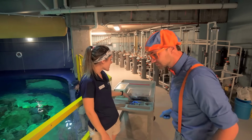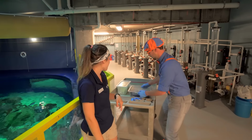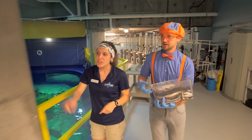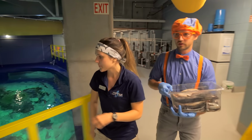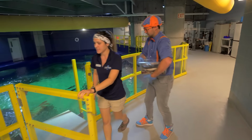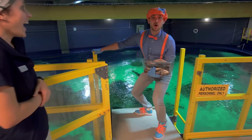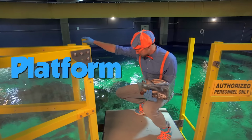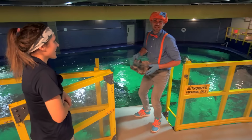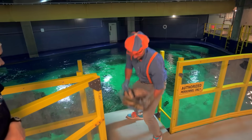So we'll just take this fish bucket that you brought up from our kitchen and we'll head over to our feeding platform. As soon as you walk up, the fish will be all ready for us. Whoa, look! I'm on the platform. There's no barriers between me and the fish. Okay, I'm just gonna jump in. Oh, no, just kidding. All right, here we go.